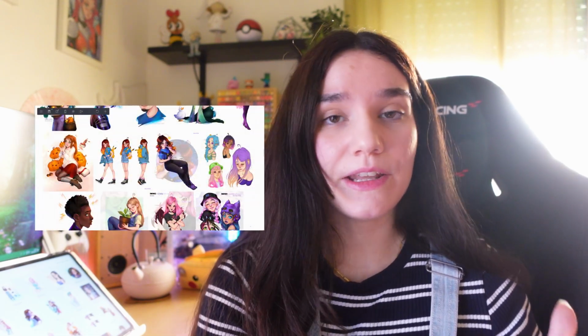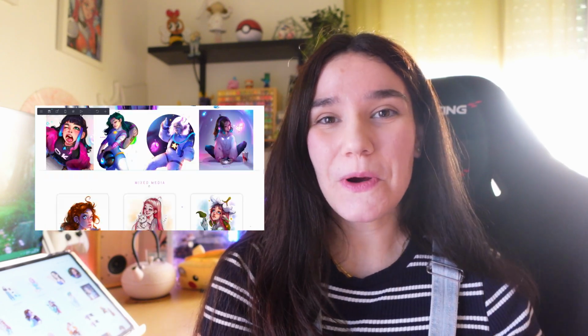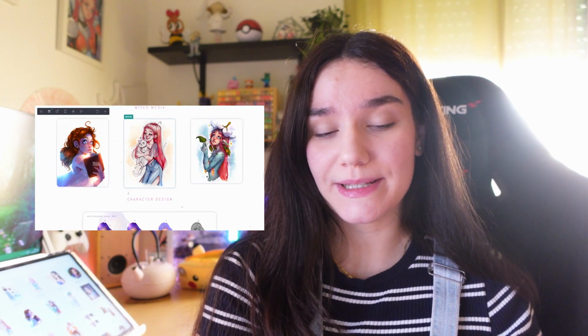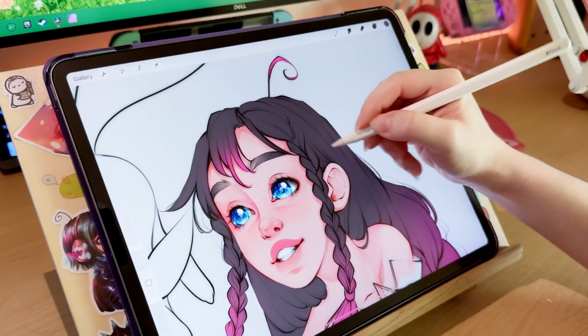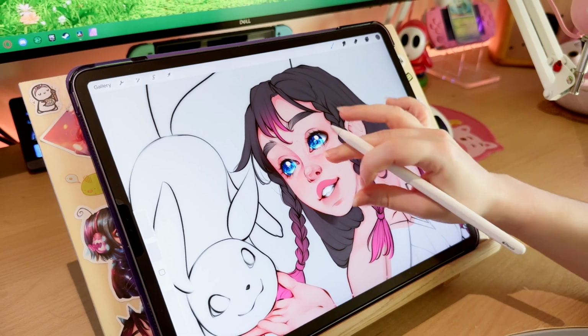So what is a portfolio? A portfolio is a collection of your best works, carefully curated and organized in a way that makes it easier for other people to understand who you are, what you do, and how you do it, and have an overall view of your work. If you want to send your portfolio around to get booked or get jobs, it's especially important to take care of it and create it in a way that shows off not only your drawings, but also your thinking process and your personality through your drawings.